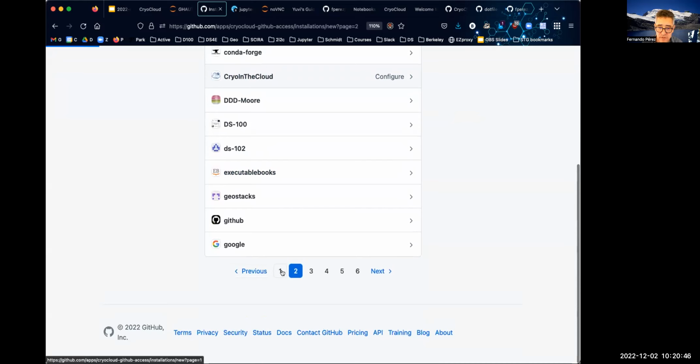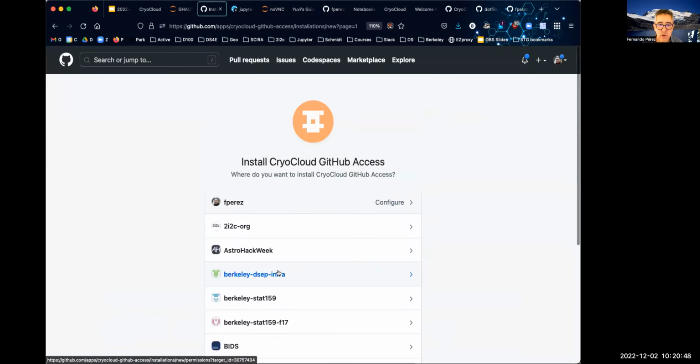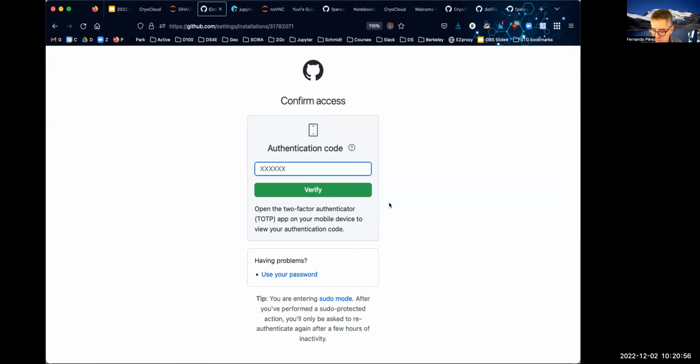You can add it to other organizations, or you can add it to your own personal account. Here. Oh yes, it's going to ask me for my one-time password. Let me open the authenticator.